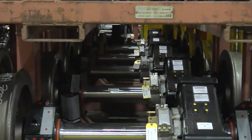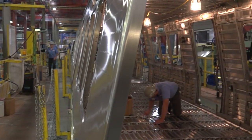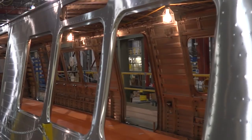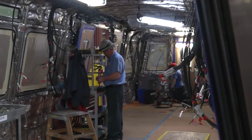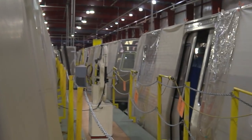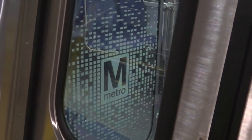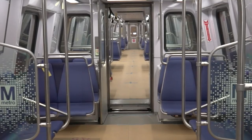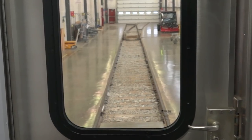When the work in this station is complete, the car shell structure itself is completed. It's starting to come together to what the passengers know as a rail car. Right now, the WMATA order is 528 cars. We'll be delivering four cars per week.